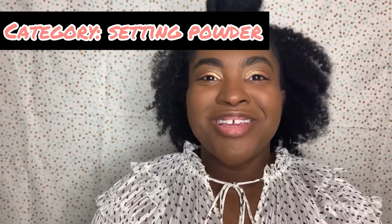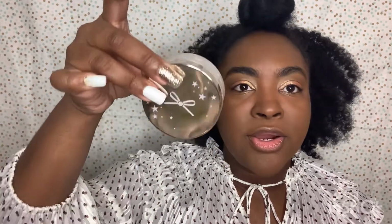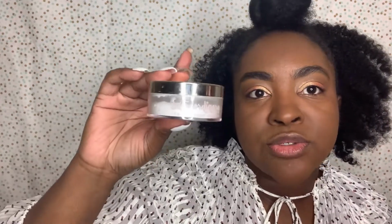Okay, so before I actually do my concealer, I do want to do the next category because I needed to set my concealer. And I'm sure you guys can guess what the next category is: setting powders. So the two setting powders that I am putting in my top 2020 releases are the Ciate Extraordinary Translucent Powder. Here it is, a white translucent powder.